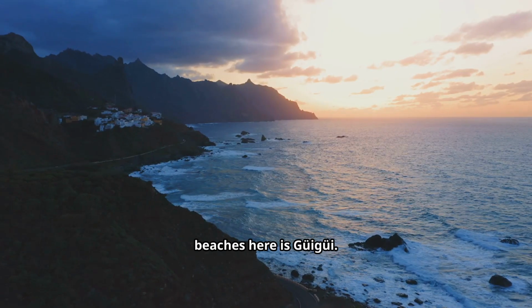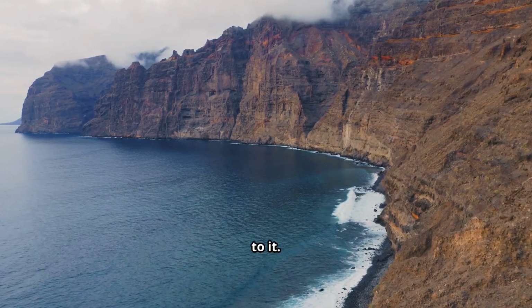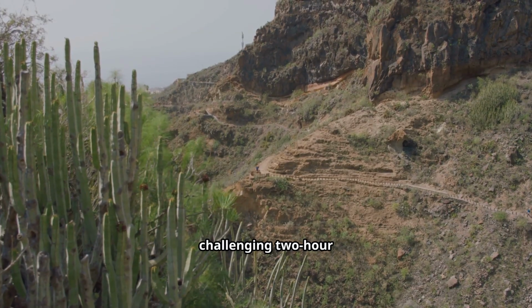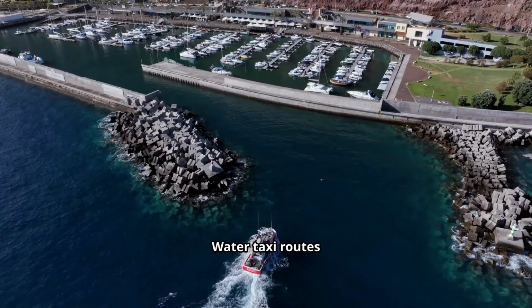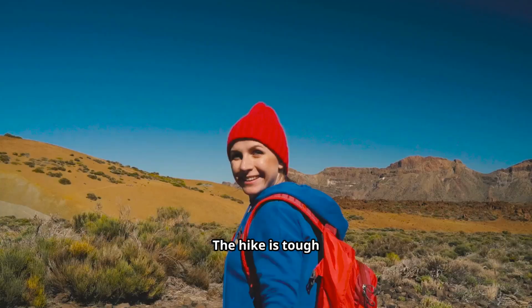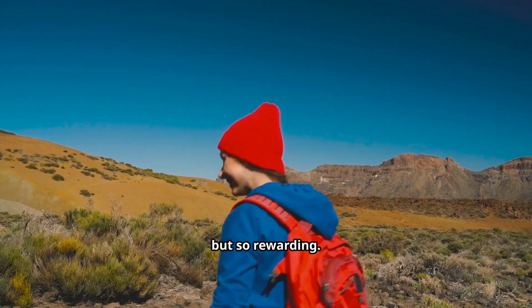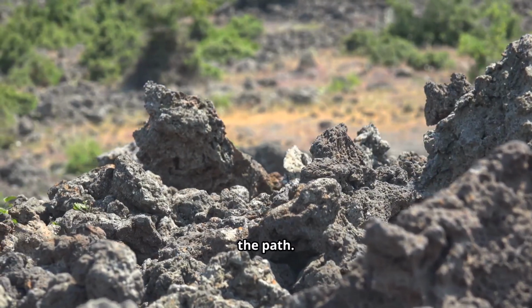One of the best beaches here is Guigui. This isn't your average beach. You can't just drive up to it. Getting there, a challenging 2-hour hike through a ravine, or take a water taxi. Water taxi routes from Puerto Rico, water taxi routes from Mogan. The hike is tough but so rewarding, trekking through a dramatic barranco, volcanic rock formations lining the path.